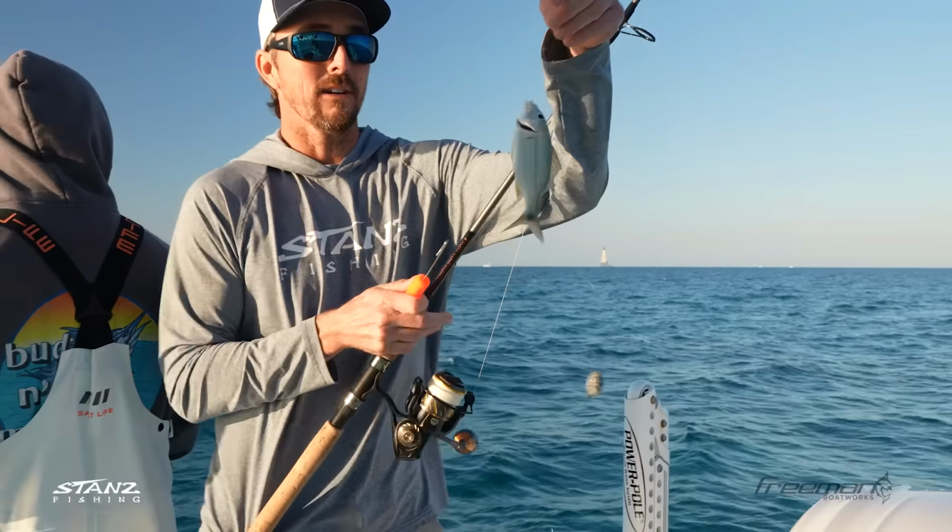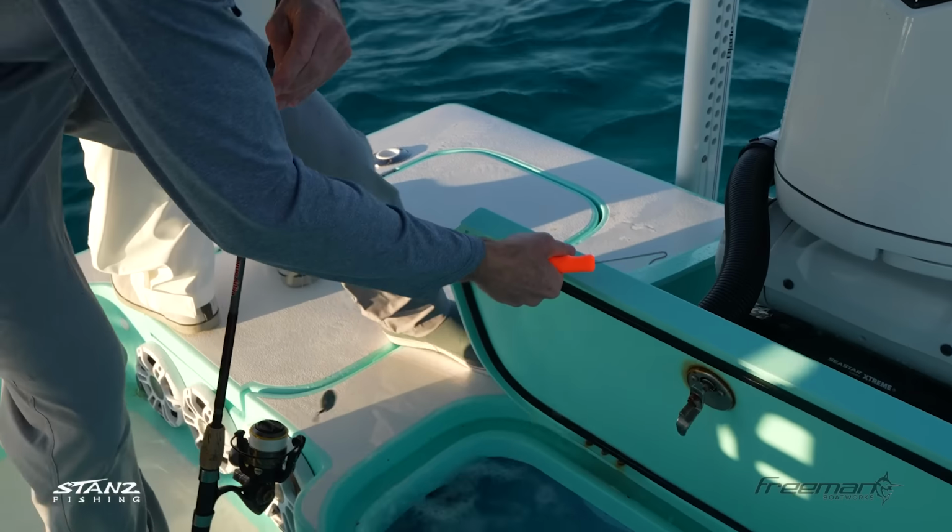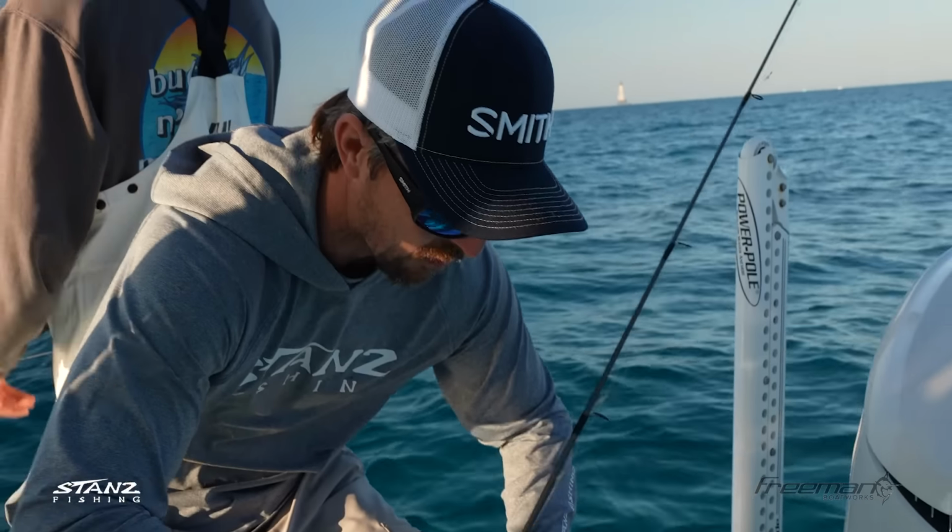That is a Tom Tate grunt. Since it's not looking like we're gonna have ballyhoo or cigar minnows, we'll have grunts for bait.